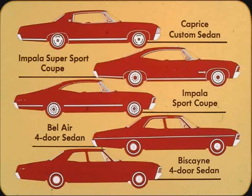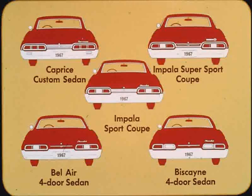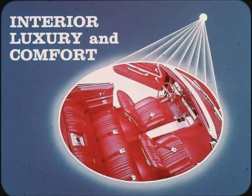Other two- and four-door sedans feature new rear window styling, along with molding, trim, and emblem differences for each series. An individualized rear appearance for each series is achieved through distinctive taillight treatments. These trim, emblem, and styling differences, front, side, and rear, give Chevrolet five distinctive series for 1967. We've focused on the bold, exciting styling. Now let's focus on the interior, luxury, and comfort.